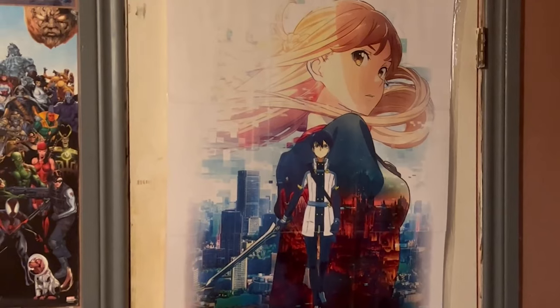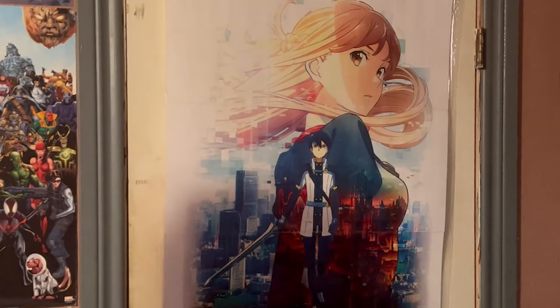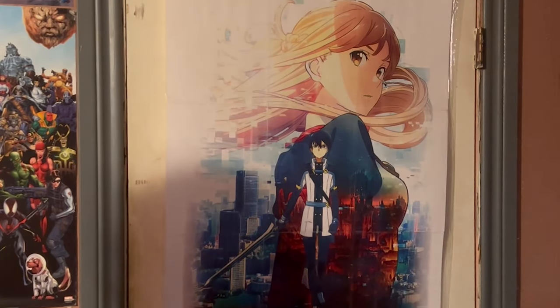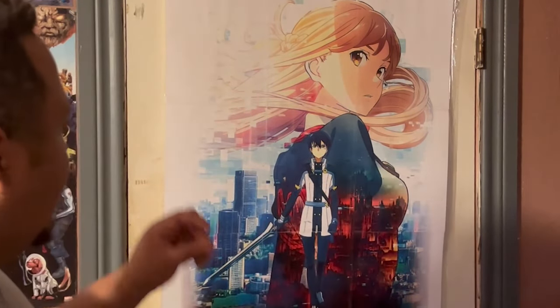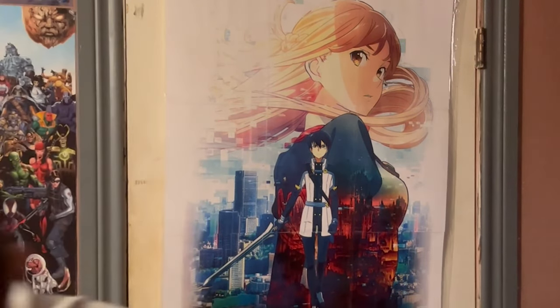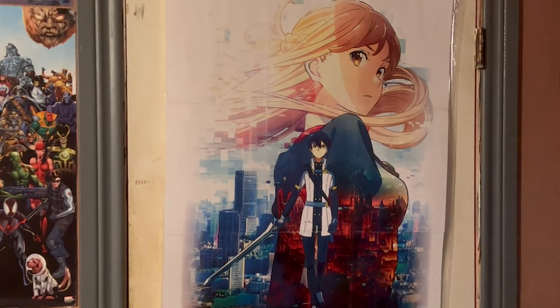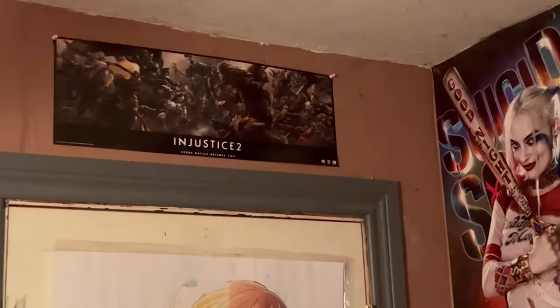Next, we got the SAO Ordinal Scale poster. And this one's custom made also. I really like this movie. And I will argue that it's probably the best SAO media that we've had ever. Like, I like this more than the two seasons before. I don't know. It was a really interesting movie. We get to see Kirito actually train and stuff. And there was actually something to be concerned about, you know. So, great movie. I recommend anybody to watch this. Even if you don't like SAO, which I know most of you don't, check out this movie. It's great. Then we got this Injustice 2 poster.